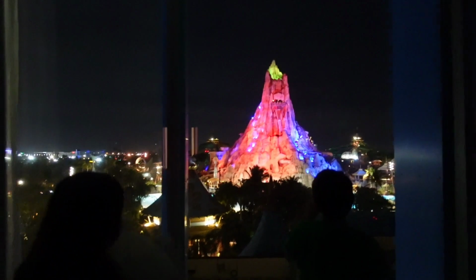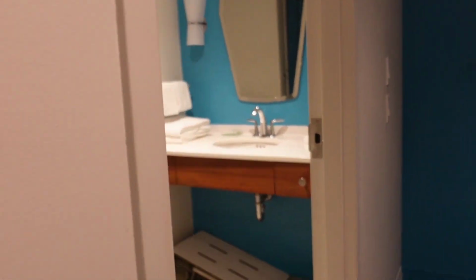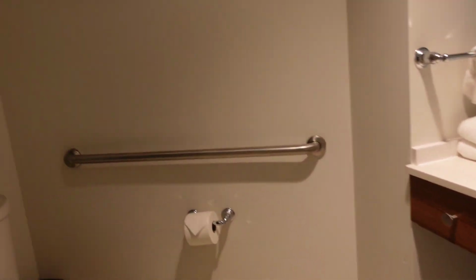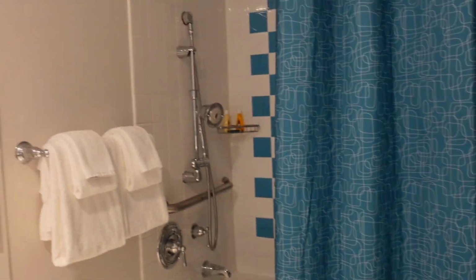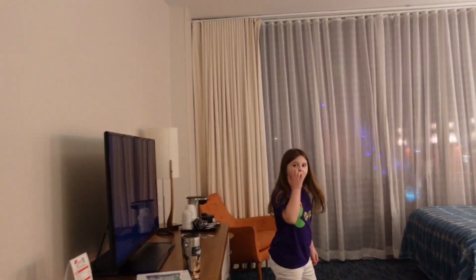Next up is Cabana Bay, which is my personal favorite value resort. If you select a Volcano view room, you will get this beautiful view of Volcano Bay. The rooms are slightly different. We did have a pretty big bathroom and it was wheelchair accessible. They aren't all like that, but that's the one that we ended up getting.